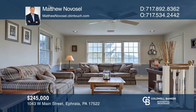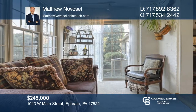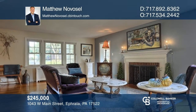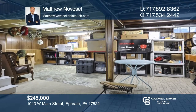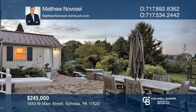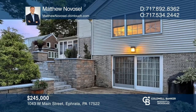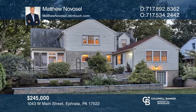This large brick and vinyl Cape Cod features a nice kitchen with 28 linear feet of raised panel cherry cabinets. There's a first floor family room, a den, large living room with a wood-burning fireplace, daylight basement that's mostly finished, and a deep lot. Relax outside on the beautiful paver patio or deck overlooking the huge backyard. Come see this one before it's gone. See how you can unwind in your new home by calling Matthew Novosel today.